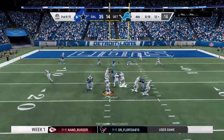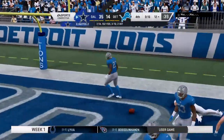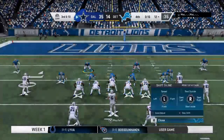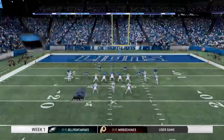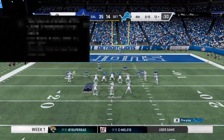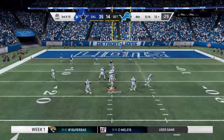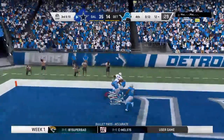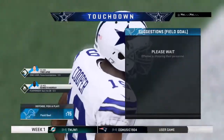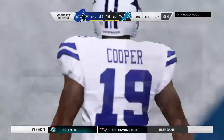A 2nd down throw for Mayfield. Back of the end zone. Could he get his feet down? No, it's incomplete. So now 3rd and 10. A big play to start the drive, but nothing since. Going to the air again with Mayfield. That is caught. It's Cooper for the Cowboy touchdown. Amari Cooper there to make the grab.